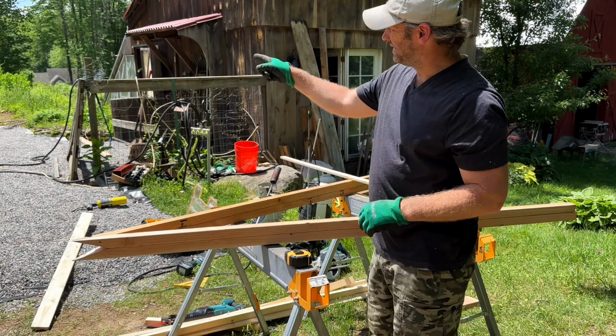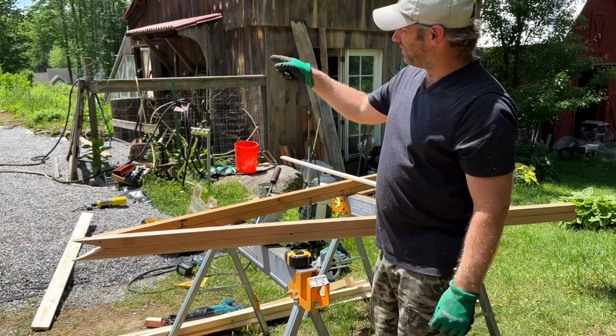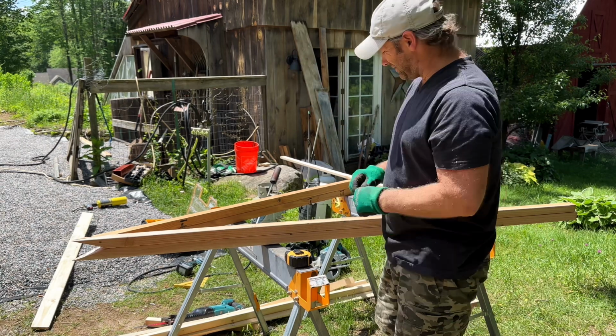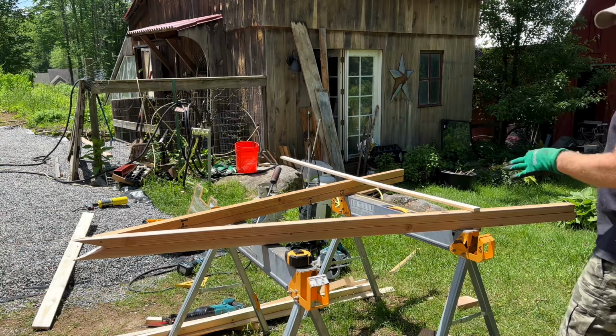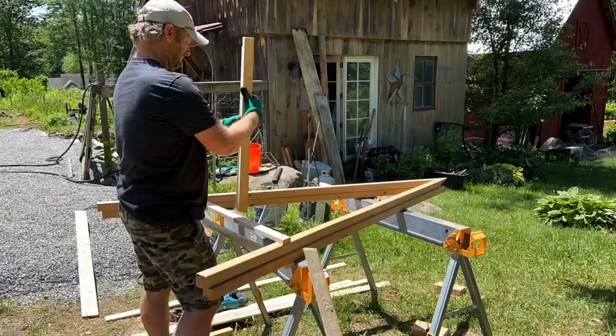On a little pointed arbor to go in that 4x4 bed that's out there. Got to string this cross brace, cut it, and then we can stand it up and put it together.